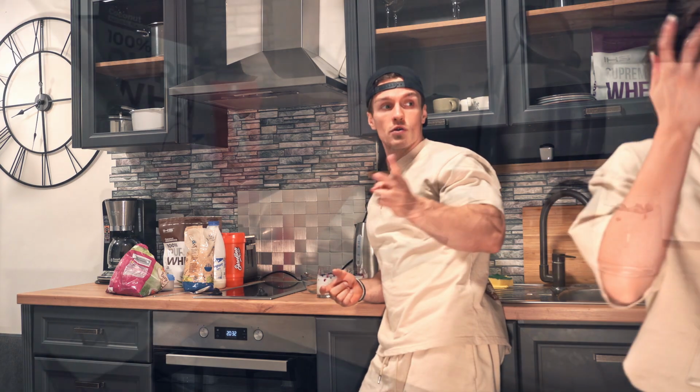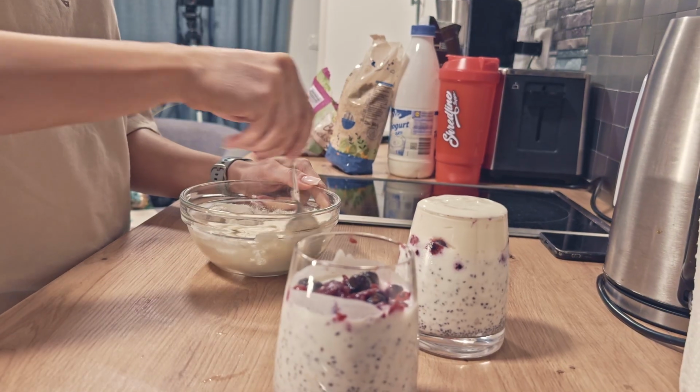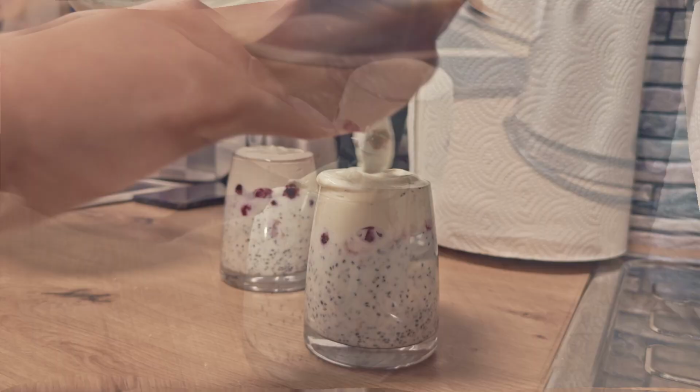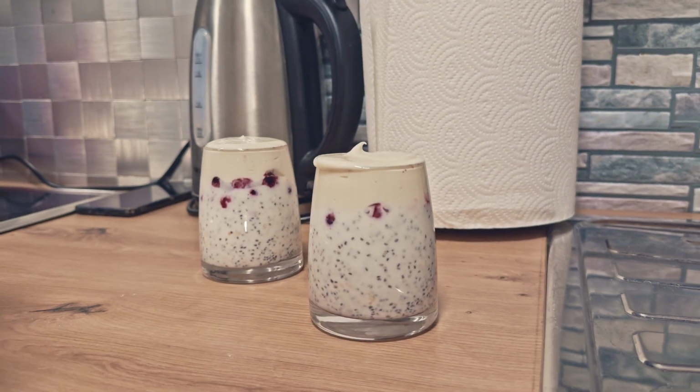Okay, so now we are putting 2 scoops of skyr plus protein powder per serving. 10 grams. And that's it. So now all that's left to do is to put it in the fridge and wait for the chia to swell up a bit so you can get that nice pudding-like texture.